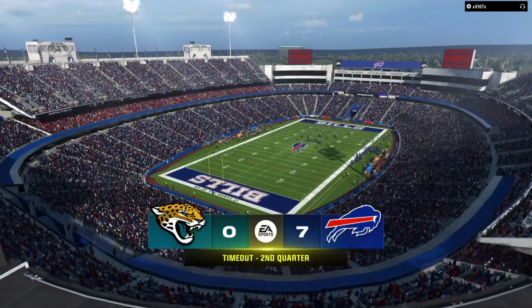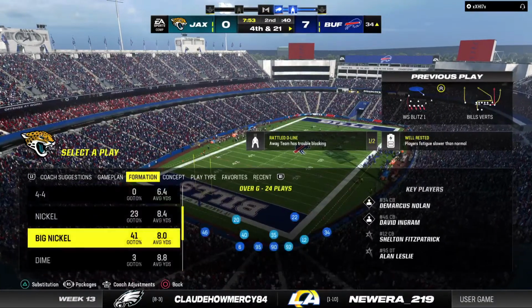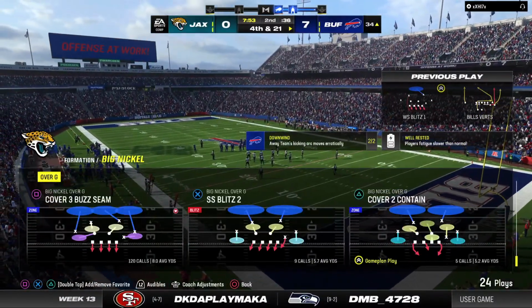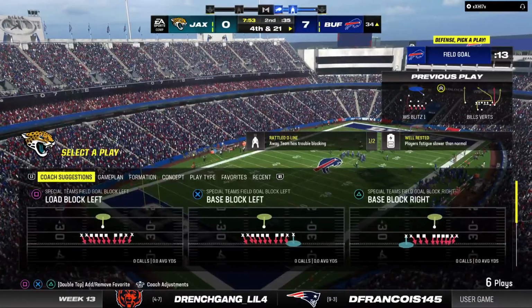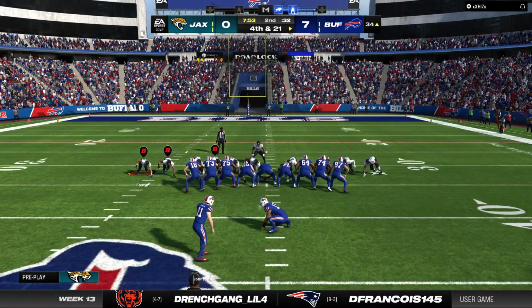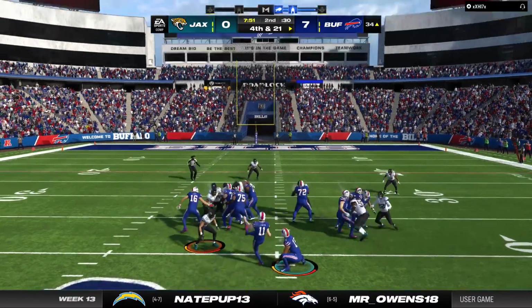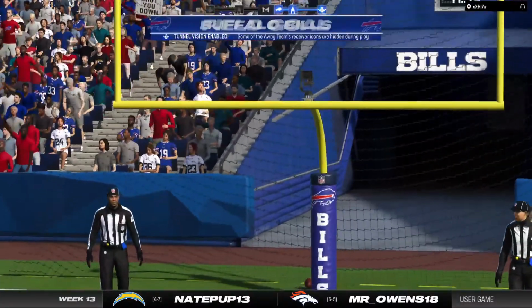Now the Bills are going to use the first of their timeouts. They'll have 2 remaining as we step aside here in this second quarter. And now the field goal team on for Buffalo. On the right hash, officially this will be a 51-yard attempt. And this will split the uprights. It's right down the middle.